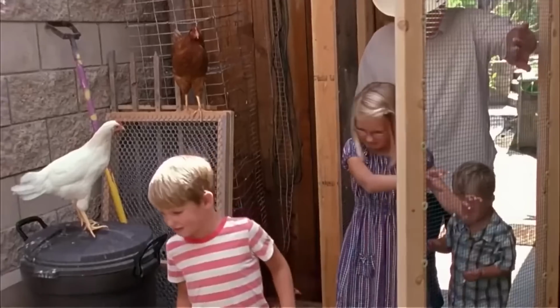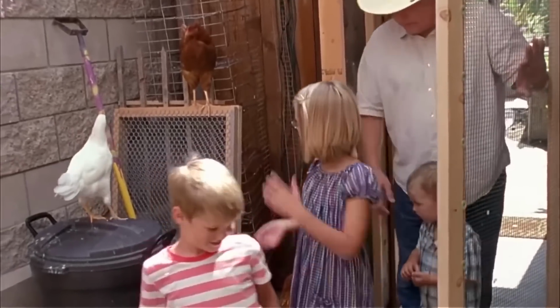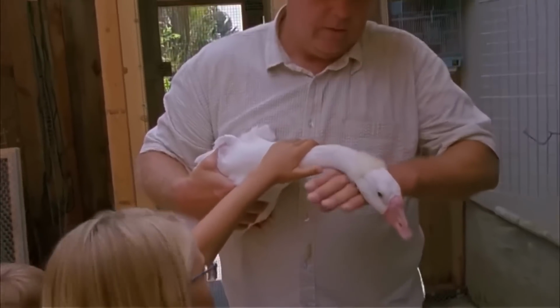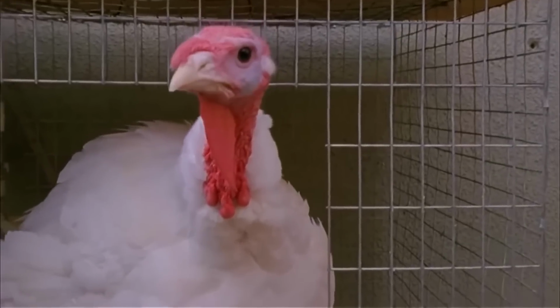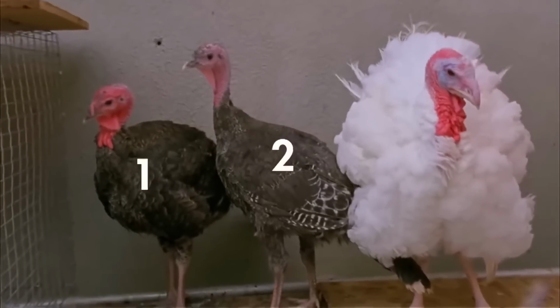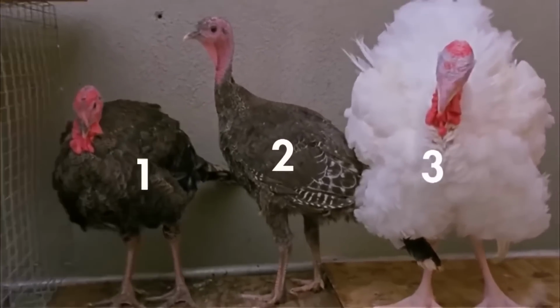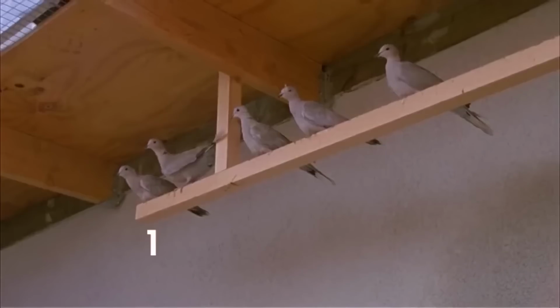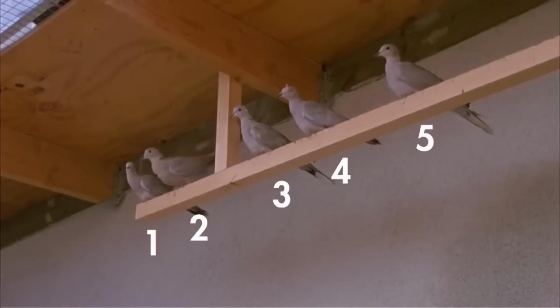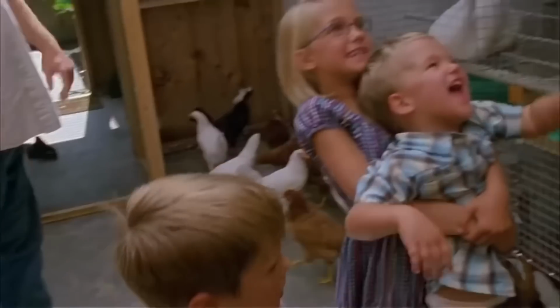Our grandpa has lots of animals on his farm. He has a goose named Gerald. He has turkeys! One, two, three! Three turkeys! Birds! One, two, three, four, five! Five birds!